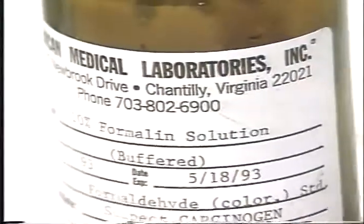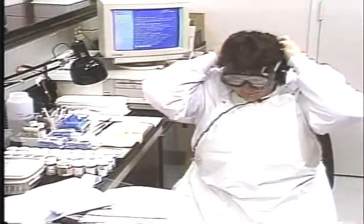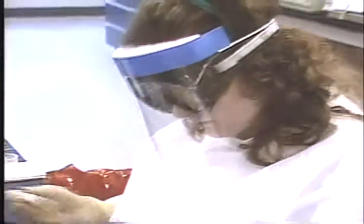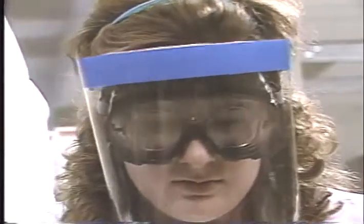Solutions containing more than 1% formaldehyde require splash-resistant goggles that provide complete protection for the eyes. With some jobs, a face shield may also be required to protect your skin, but don't consider face shields as a substitute for goggles. Even with a face shield, goggles are required if there's any danger of formaldehyde reaching the area of the eye.